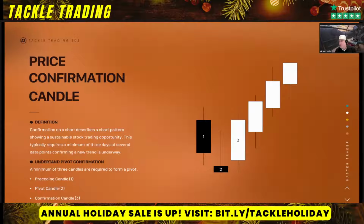And then candle number 3 is the confirmation. We don't trade the pivot candle. We do trade the confirmation candle. The pivot candle is the candle that wakes us up to the opportunity. It's the candle where we're like, I got my trend. I got my pattern. I got my zone. I'm ready to go. Let's go, right? I got that. Now let's see confirmation. Okay. Now let's see confirmation.